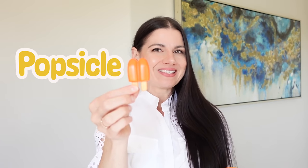Whoa, look at that. Do you know what that is? It's an orange popsicle. Yes, this is a double popsicle. So we can split it in half and share. Yeah. Popsicle. I like to eat popsicles on a really hot day in the summer.